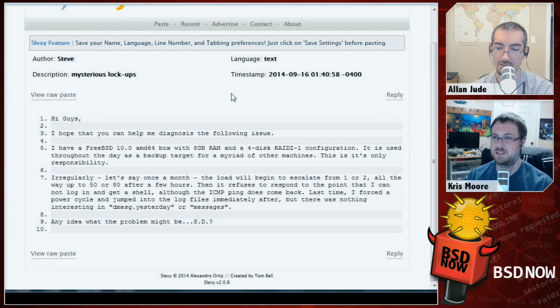Well, yeah, in particular, what I'd recommend for him is setting his arc max lower, because the default is 95% of all of your RAM, and setting it to something more like 5 or 6 gigs when you only have 8 gigs, or even less if you're using a lot of the RAM for other stuff. That'll probably save that from happening.